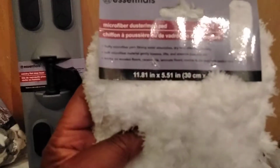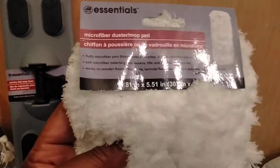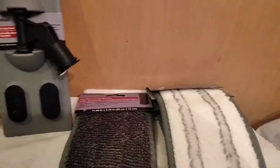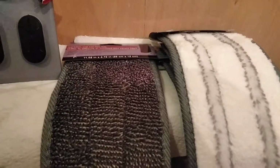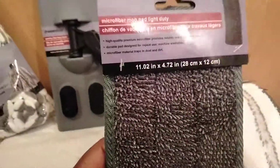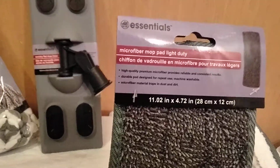This is another component. They have a microfiber duster mop pad, and I thought that was good. And this I'm using to really just reach high places. And you can use these parts on your Swiffer, but check first. All of the parts are $1 and you buy them separately. And this is the microfiber mop pad, light duty.